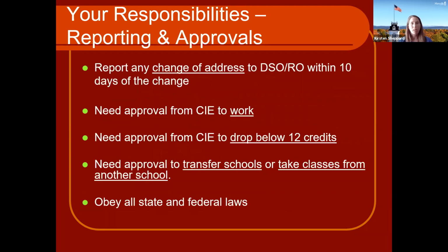You also have responsibilities for reporting things to us, the Center for International Education. You must report any change of address within 10 days, okay? We need you to send us an email if you change your address, giving us your new address. You can't pass us on the sidewalk or in the cafeteria and tell us, we will not remember. You need approval from the Center for International Education, or CIE. This is the office that is located in International House, to work. You need approval from the CIE to drop below 12 credits.